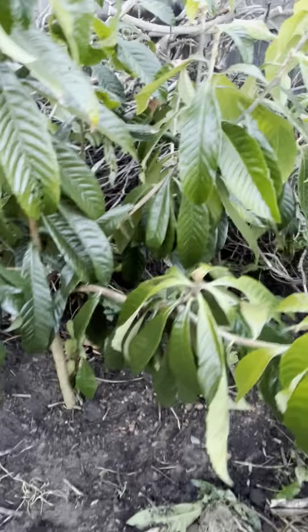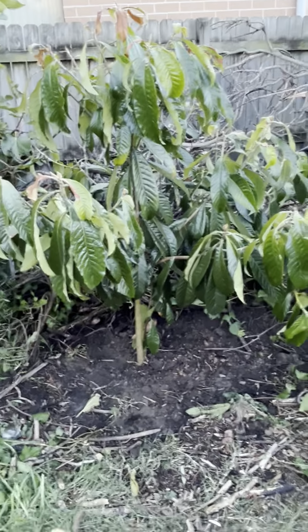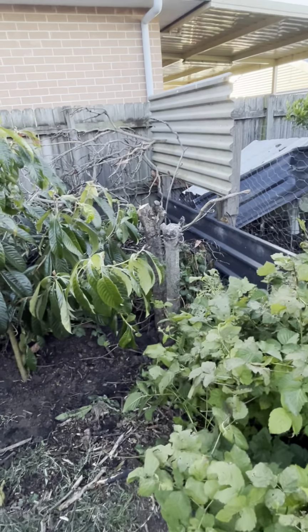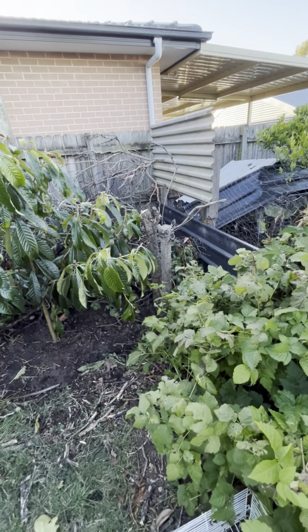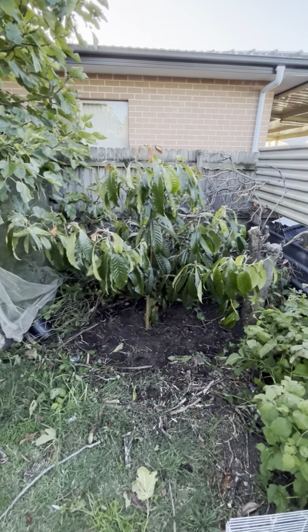At least I can get this squished in the middle here. At least that's in the ground. And then eventually that will just die off and decompose, and we can probably just pull it out in the next couple of years. That's if it doesn't come back, I should say. Because who knows, it might surprise us. But yeah, that's the seedling going in.